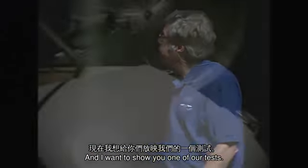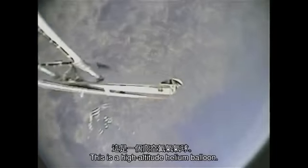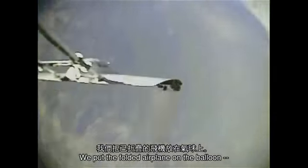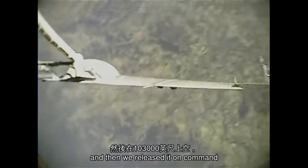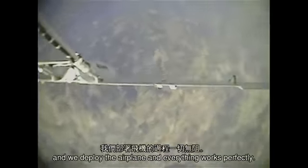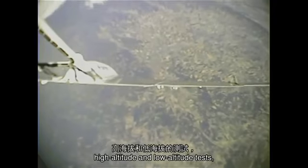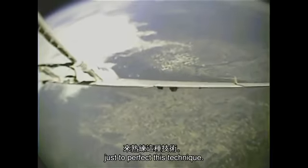And I want to show you one of our tests. This is a half-scale model. This is a high-altitude helium balloon. This is over Tillamook, Oregon. We put the folded airplane on the balloon. It took about 3 hours to get up there. And then we release it on command at 103,000 feet. And we deploy the airplane, and everything works perfectly. And we've done high altitude and low altitude tests just to perfect this technique.